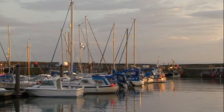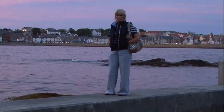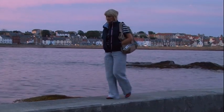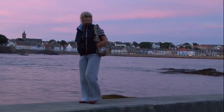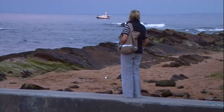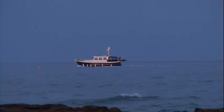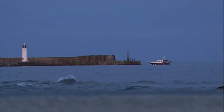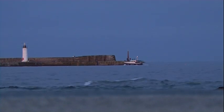Anstruther Harbour is now predominantly a marina for pleasure craft. We parked the car at the Crow's Nest Hotel at the west end of the bay, then decided to go for a stroll. It was a balmy July evening. As we were about to leave, a little boat came into view. It was probably the last Isle of May cruise ship returning to port.